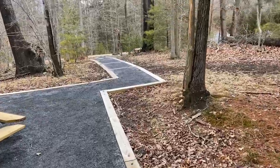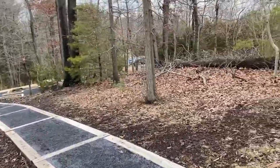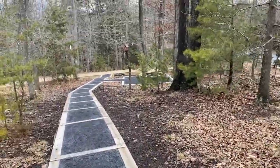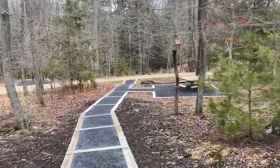It's a very user-friendly park. Very easily accessible to every area of the park. Easy to find your way around.